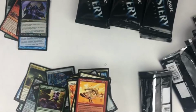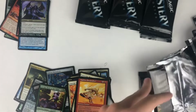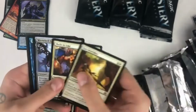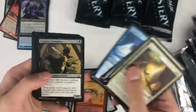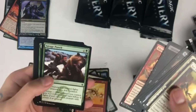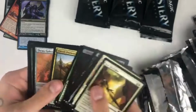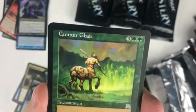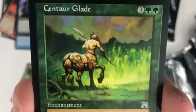Getting down there, not bad. Still have yet to see Bloom Tender, which is about a $25 card. Expropriate's about a $20 card. There's a lot of value in here. You just gotta find it. And Centaur Glade, I will always show that old school art.